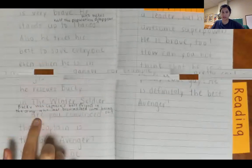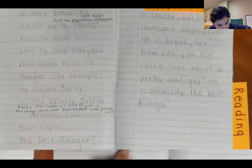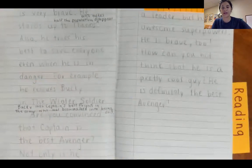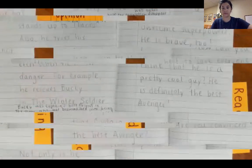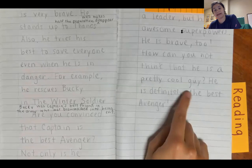My conclusion starts here. It says, are you convinced that Captain America is the best Avenger? Not only is he a leader, but he has awesome superpowers. He's brave too. How can you not think that he is a pretty cool guy? He is definitely the best Avenger. So the clever conclusion that I picked here is I restated my opinion, right?